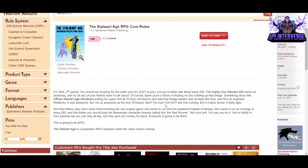It says it's 1984, fourth period. You should be studying for a math quiz. It's just a quiz, but you'd rather talk about issue 250 of the Mighty Doc Stalwart that came out yesterday. And it's all your friends want to talk about. Of course, Dave is fixating on Doc holding up that bridge. Something about the Stalwart Age handbook is putting his upper limit at 70 tons, and Dave's dad said the bridge section was at least 200 tons, and he's an engineer. Whatever, but it's awesome.